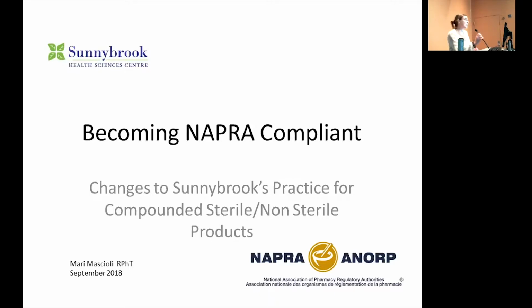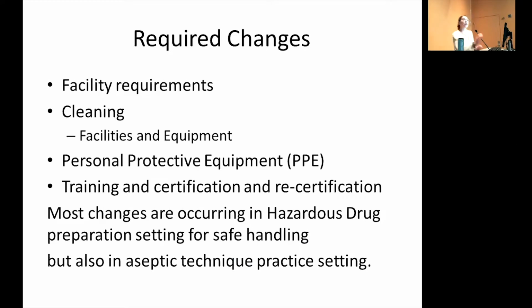Okay, so the presentation today is based on the changes that are coming to Sunnybrook's practice for compounded sterile and non-sterile products based on the new NAPRA requirements. Most of the changes that are required are surrounding facility requirements, facilities and equipment cleaning, personal protective equipment, and training and certification and recertification. Most of the changes are occurring in the hazardous drug preparation setting for safe handling, but also in the aseptic technique setting.